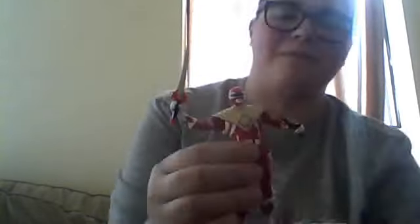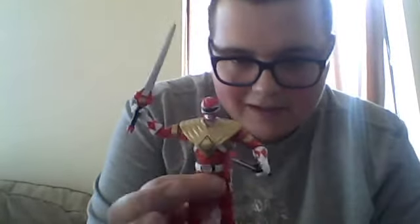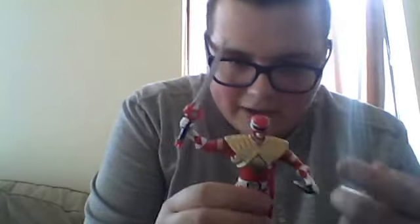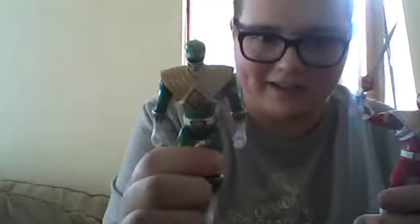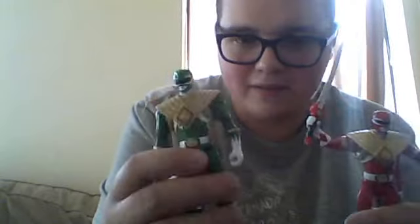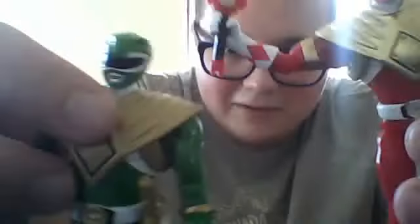And last up on the docket, the most accessorized is the armored Mighty Morphin Red Ranger. So again, very nicely accurate. He even has the wristbands or arm bands that this guy didn't have. And here's the main difference why you pick up this guy or the Dino Thunder Green Ranger. Look at the detail beside them.